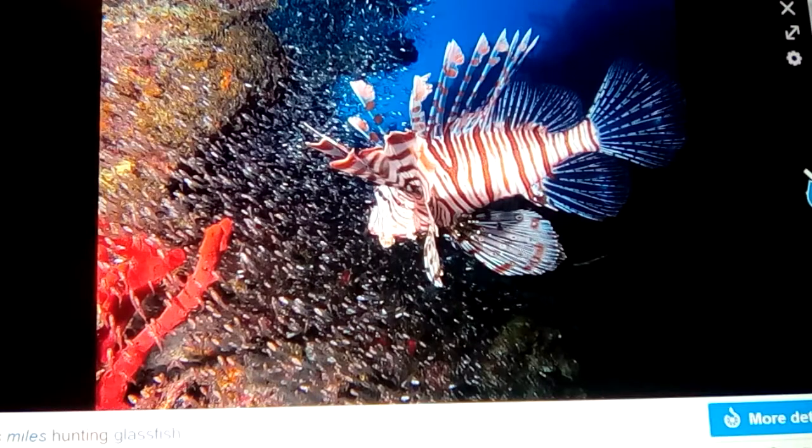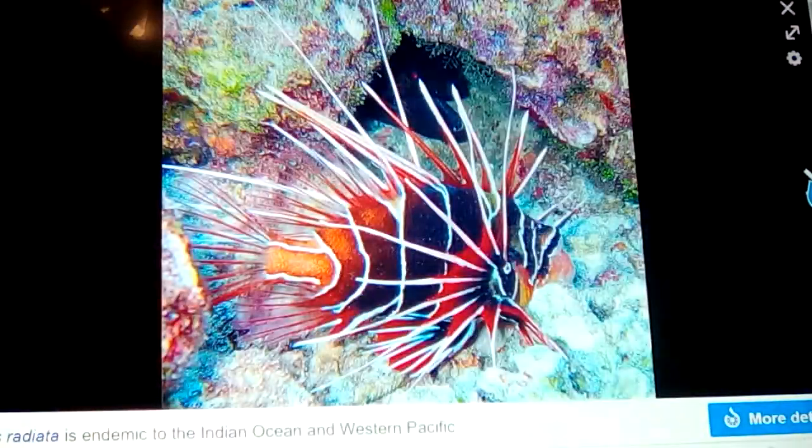Over there at the far left, you can see that there's a sponge, but that's more of a tree sponge as opposed to the peripheral we're looking at. Where are we at? 43. Wow. I just get to yapping about fish.